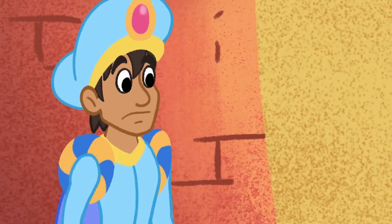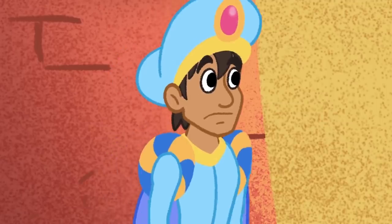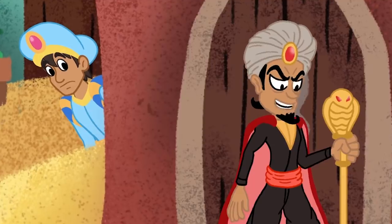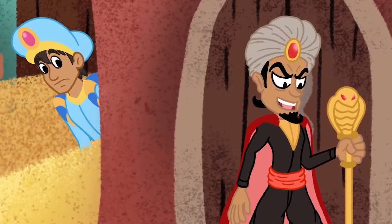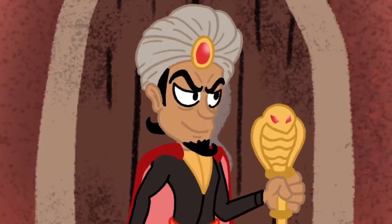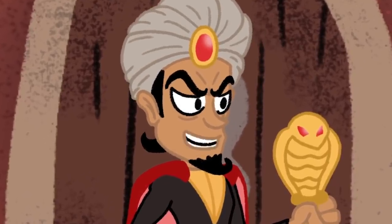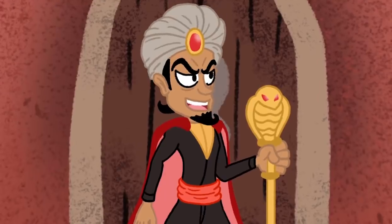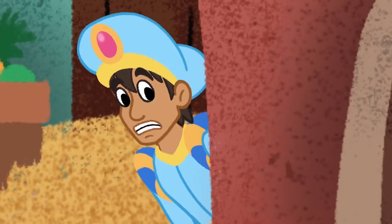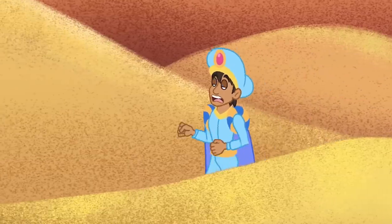Rami changed back into the prince outfit and was just about to leave when he overheard something interesting. Then when Rami brings me the genie, I'll wish to become king of the whole world. I'll be the evilest king in history. Ha ha. Ooh, I better work on my evil laugh. Hey, that was pretty good. Oh no! Rami hightailed it to Aladdin's palace. That means he ran really fast.